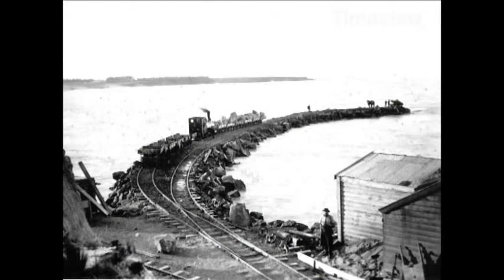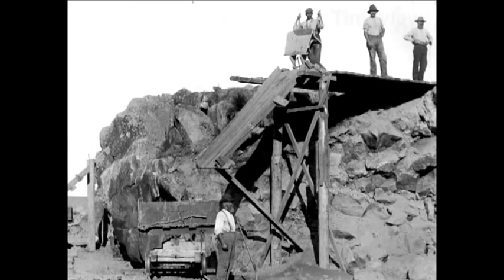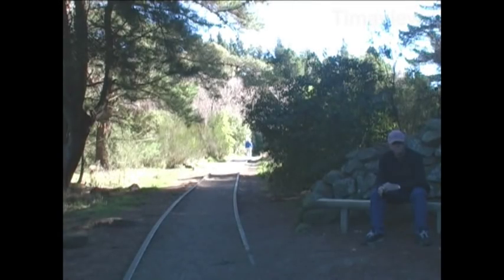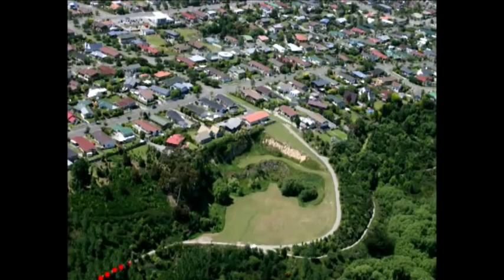A two-year contract was let to build the Northern Breakwater, or North Mole as it was called. The rocks, all 65,000 cubic metres of them, came from Fife's quarry in Gleniti. A tramway was laid to take the rocks down to the beach.